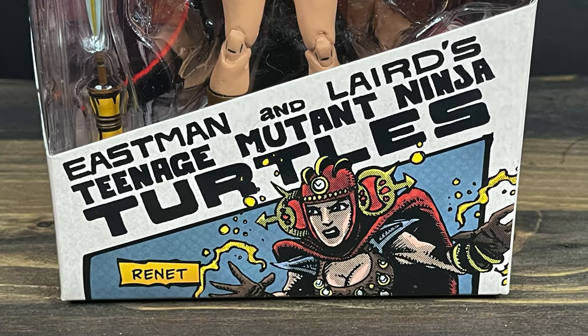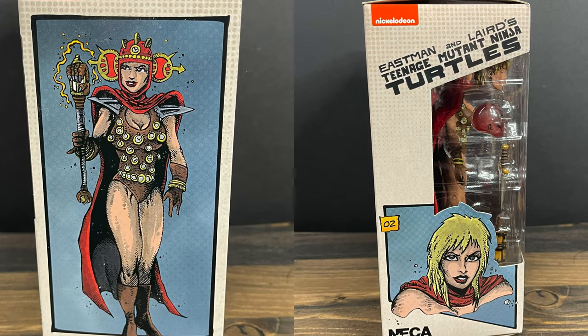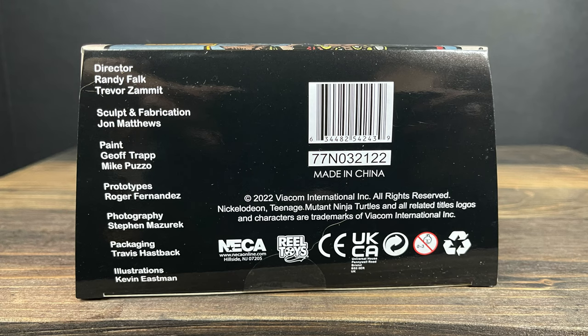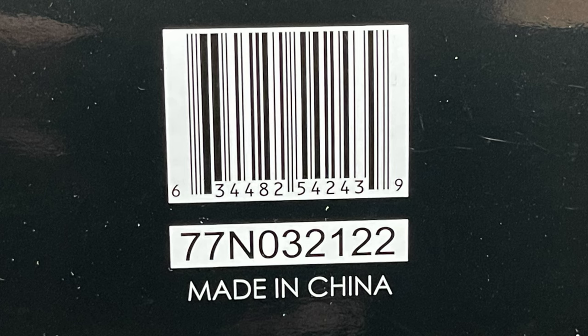But I really like the packaging on these new NECA figures. I like just the squared, angular boxes. Nice, bright photos. Nice illustrations by Kevin Eastman. On the bottom, it tells you everyone involved with the creation of this figure. Thank you very much for that. And here is the barcode as well. She's starting to hit Target store shelves if you are interested.